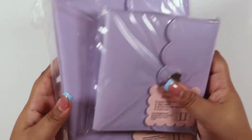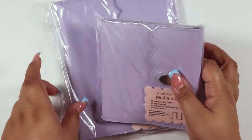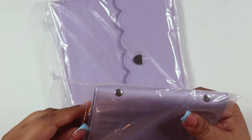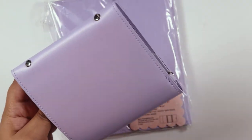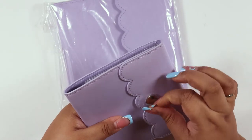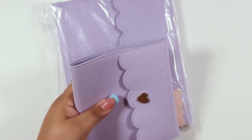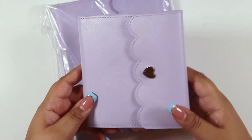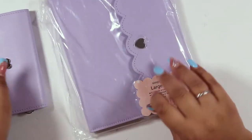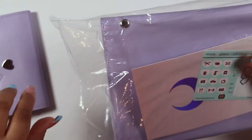First up, I want to show you guys, I got some more Simply Gilded albums. These are lavender ones. I tried to get the bundle and then it sold out. I can't remember why she was having a sale. Maybe it was for Easter or not. And then literally a week later, she put albums on sale specifically for 30% off. I wish I kind of waited, because I think I only got like 20% or 25%.